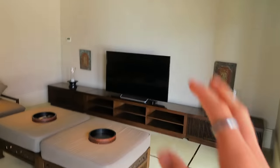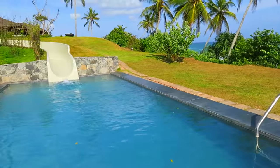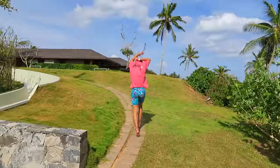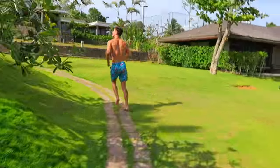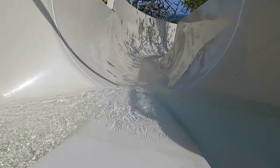And right on the other side of the game room is actually an entertainment area, like we could all sit here and watch a movie together. Yeah, and it's just super comfy. Fun to just hang out, get away from the sun for a little bit. Time to go down the slide, guys.